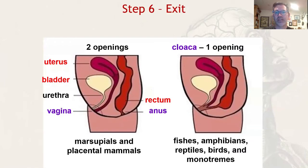Eventually, all food must exit the gut. The feces is composed of water, bacteria, and undigested food. The last chamber of the large intestine is called the rectum, and it remains closed by a sphincter muscle. In fish, amphibians, reptiles, birds, and monotremes, feces exits the body through an opening called the cloaca, which is the same exit hole for urine and gametes.